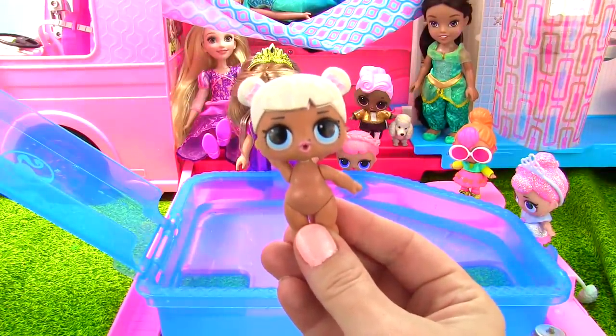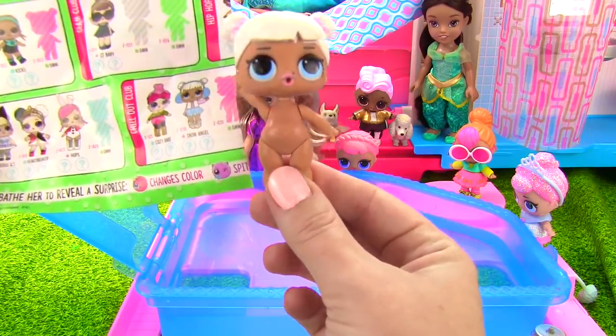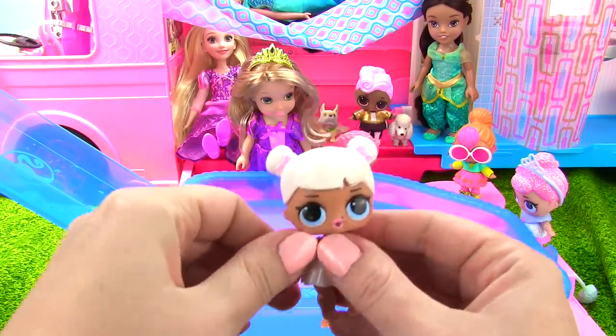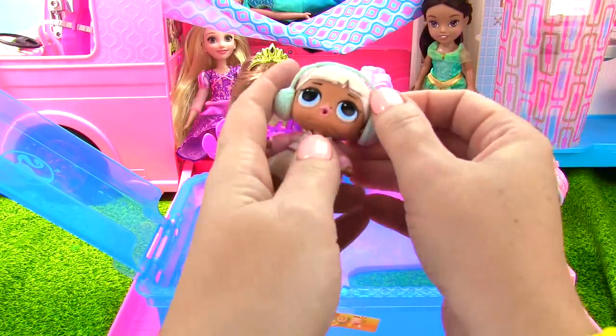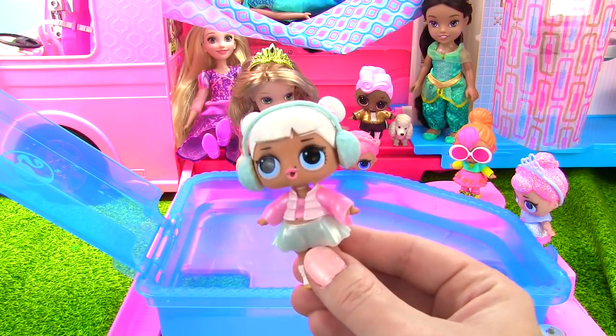It's Snow Angel! Snow Angel is from the Chill Out Club, and she is a fancy one. Let's get her dressed and see if she spits, cries, or tinkles. Just need her little boots on and her earmuffs. Look how cute she is! She is ready for some snow!